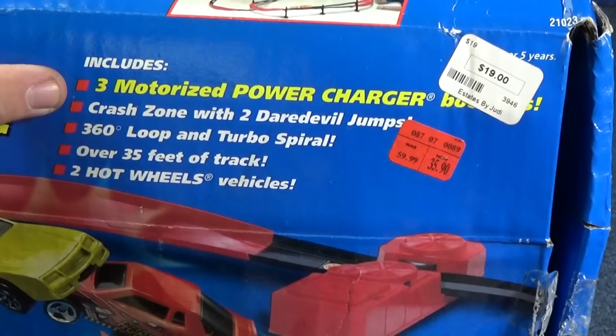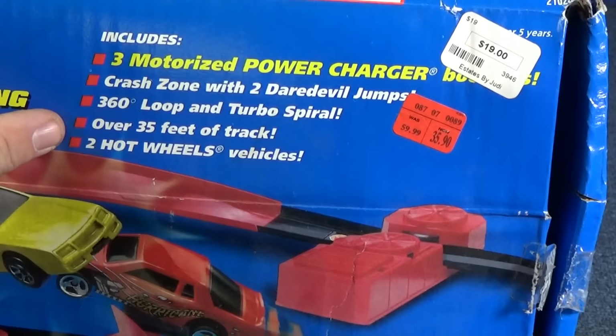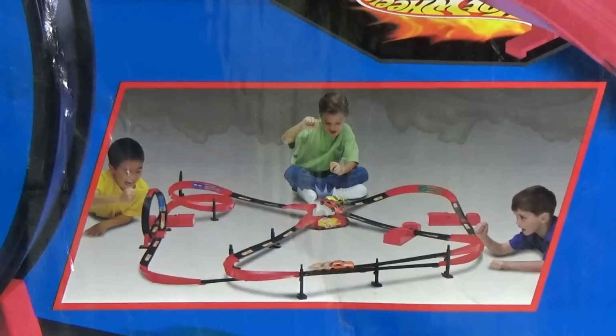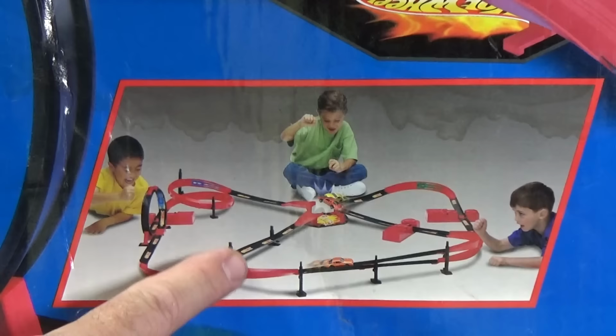Three motorized power charger boosters, a crash zone with two daredevil jumps, 360 loop and turbo spiral, over 35 feet of track, and I showed you the two Hot Wheels vehicles. Here's a close-up of that water damage. You can really see it now, but there's that interesting turbo spiral right there. Has these poles for you to elevate the track. I haven't seen those in a long time.